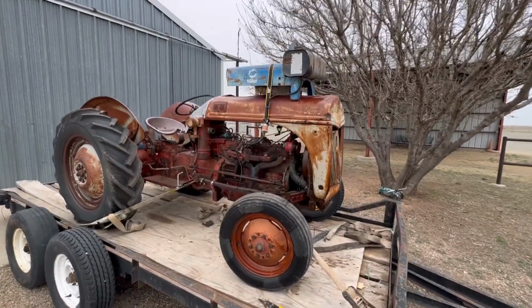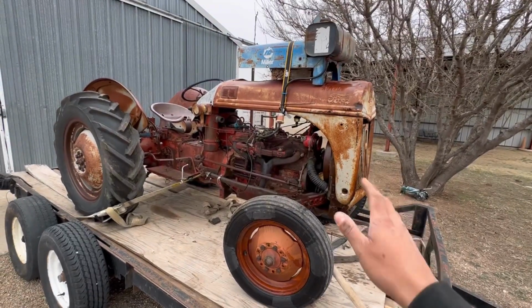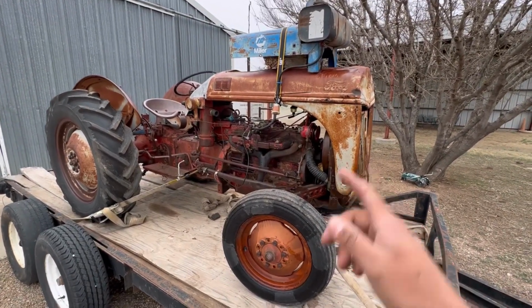Well, I hope you guys enjoyed that as much as we did. We had a blast. This was the most fun I've had in a long time. The most fun I've ever had with a tractor.